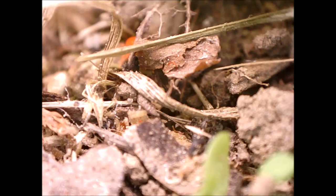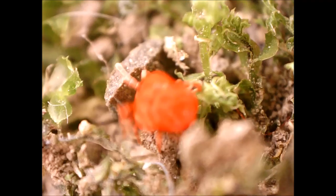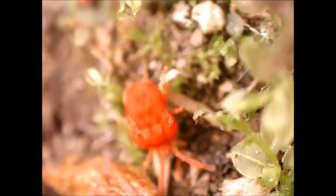And their awesome red color? Aposematism. Red is one of Mother Nature's warning colors, used to advertise that its wearer is poisonous or distasteful or both. There are accounts of intrepid researchers who consumed red velvet mites and wish they hadn't, but the source of the flavor is not known. End quote.